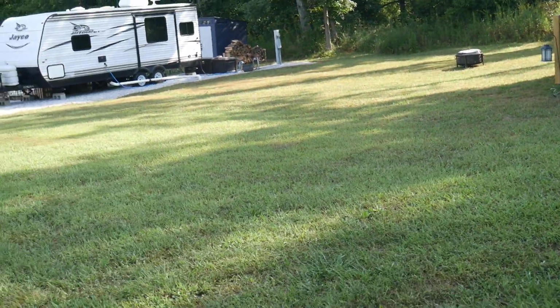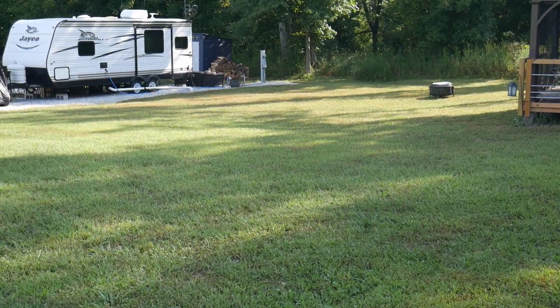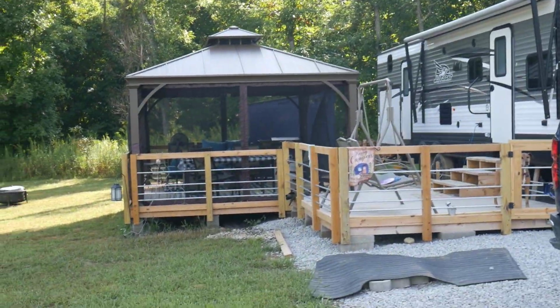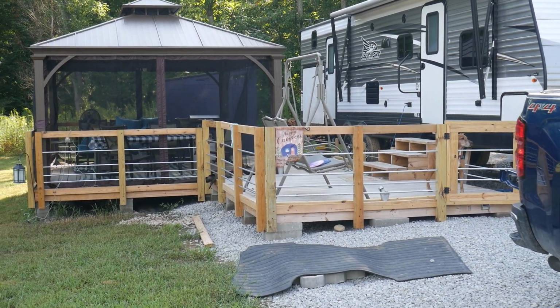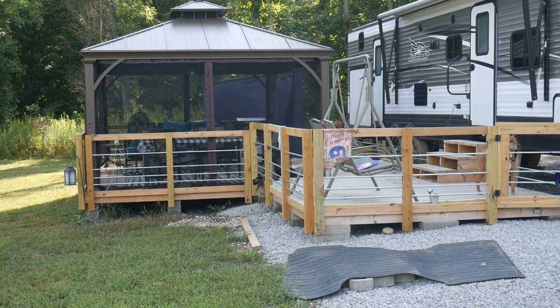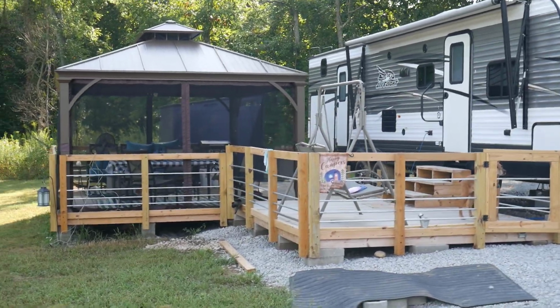And then here is our lot. So we do have a good amount of space we can enjoy while we're camping. And the deck has a railing, so at least the dogs can hang out outside on the deck with us. And the screens just make it nice that we can enjoy the outside without all of the bugs.